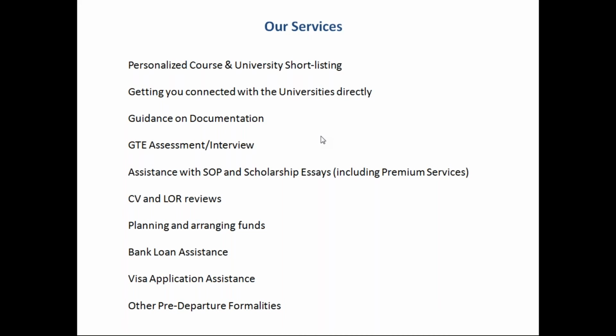We will also provide guidance on documentation, GT assessment, and interview. This is not a job interview, okay? GT is the Genuine Temporary Entrant requirement. If you are going to study in Australia or New Zealand as a genuine student and not just because you want PR immigration, you need to pass the Skype interview for the GT requirement. Then of course assistance with the statement of purpose or the scholarships, and also if you want to get your CVs and letters of recommendation checked with us, we can also help you.